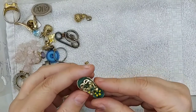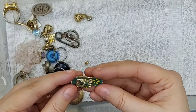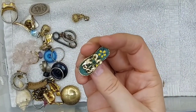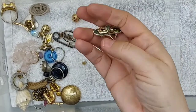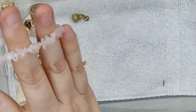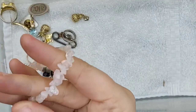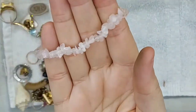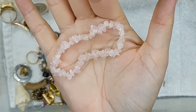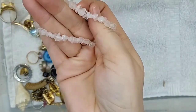So, there's some damage to it. This is probably going to go into a craft lot. Someone could probably use it on a gift or something. It's very cute. But, yeah, no. Okay. Oh, that looks like rose quartz. Little chips and bits on a stretchy band. And, yep, that's rose quartz, all right. So, I don't know about selling it individually, but in a mixed lot.